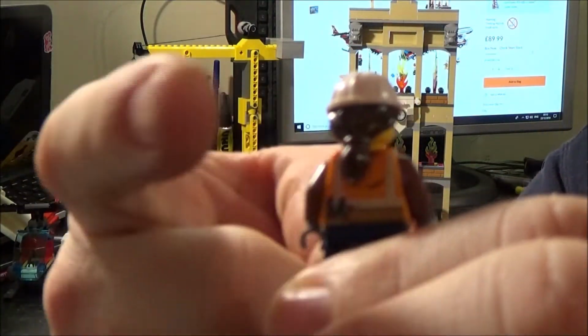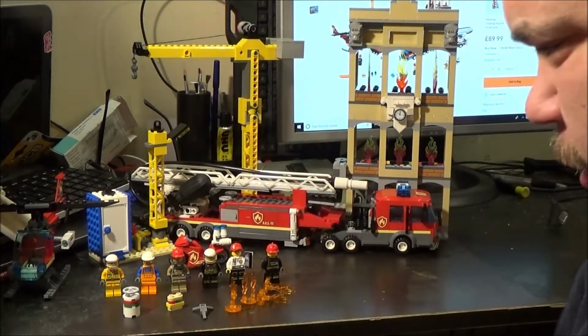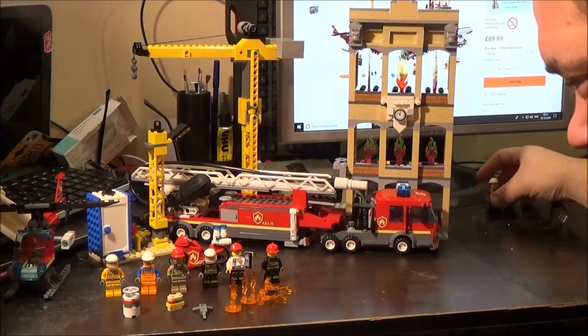And I like the fact that Lego now moulds the hair, or some of the hair piece, onto the helmet, so it's just one piece instead of putting just a helmet on there, because it just never looked right to me, not on the female figures. So I'm going to stand her over there out of the way for the moment.